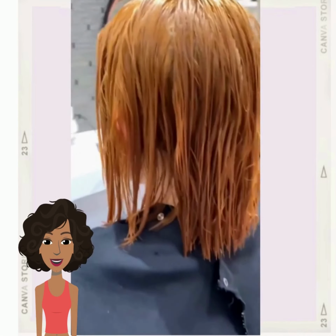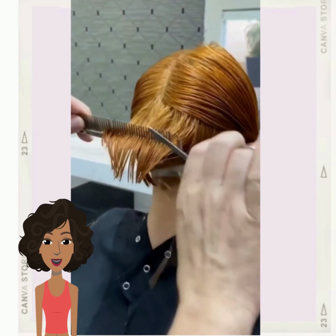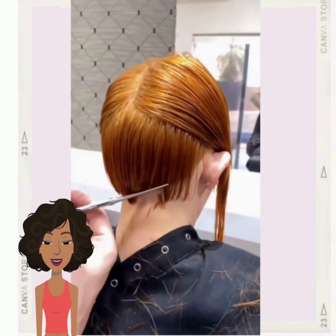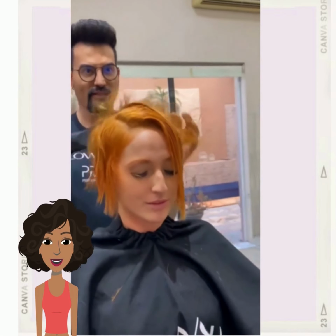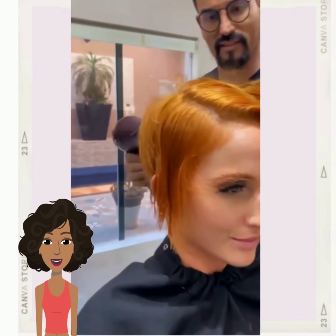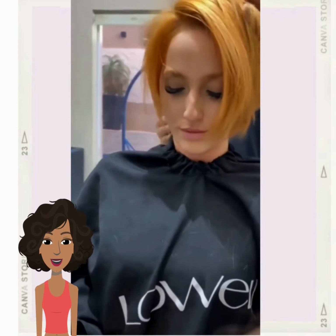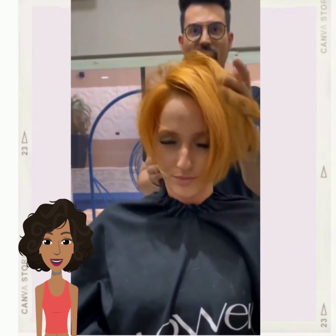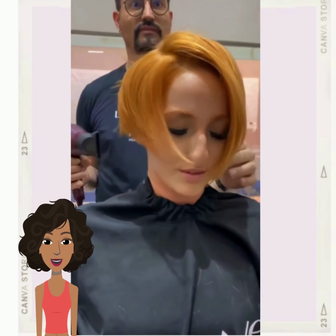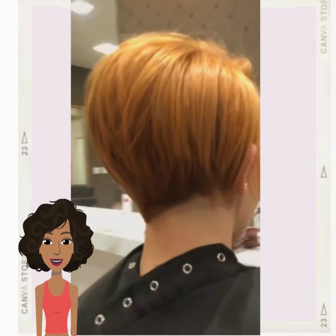So moving right along, we see this beautiful redhead. Looks like she is going to be getting a pixie cut as well. So it looks like this may be her natural hair color because her eyebrows do match the color of her hair. She ended up getting a longer pixie, long bangs in the front. Gorgeous tapered neck there in the back.